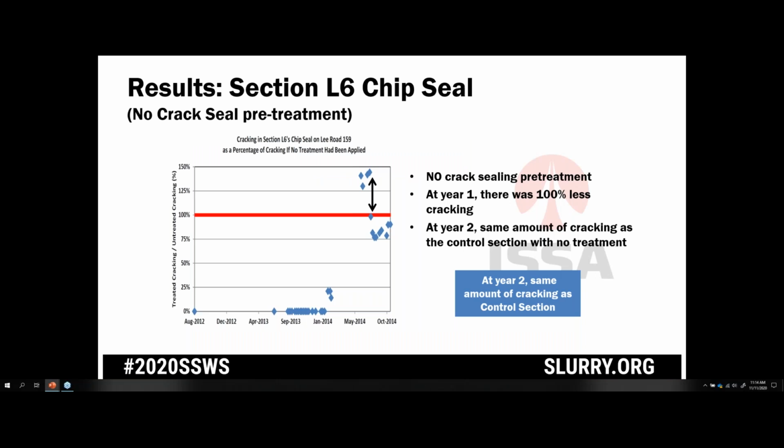So we're going to talk about chip seals first. This is a slide that reports the amount of cracking after a chip seal that had no crack sealing pre-treatment. At year 1, there was 100% less cracking. At year 2, there was 25% more cracking. So those cracks reflected through the chip seal, and after just 2 years, we're seeing 25% more cracking.